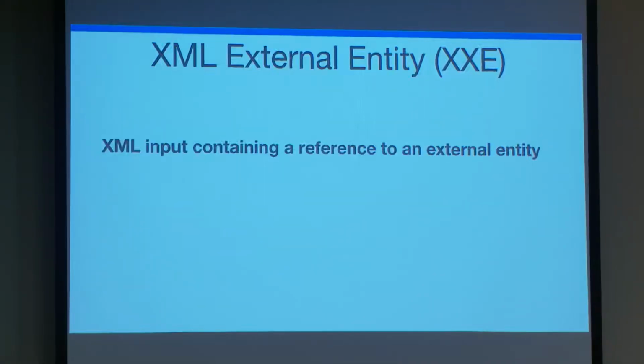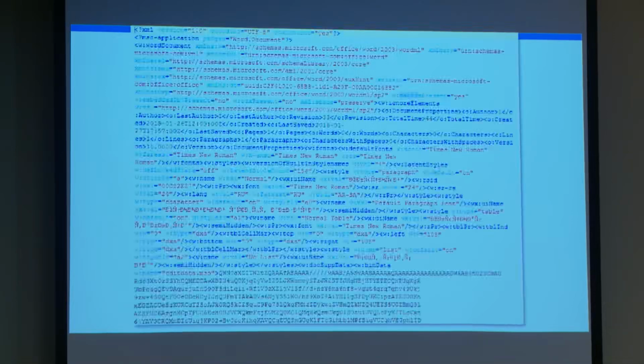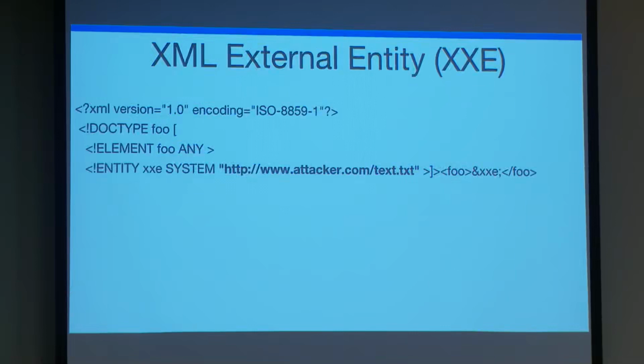Okay, let's talk about some actual submissions. These are fun. The first one I'll cover is an XML external entity, XXE. Basically, this is where you can put XML and reference an external entity from within an XML document. You're not going to be able to read this, but if you've cracked open a Word document, that's what it looks like inside. It's totally XML these days. You can stick something like this in that XML document that will make a call, in this case to www.attacker.com/test.txt.